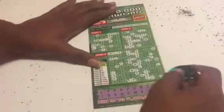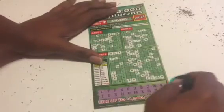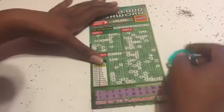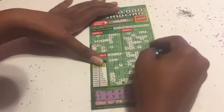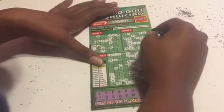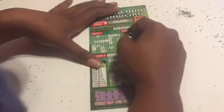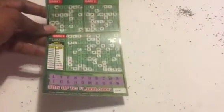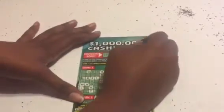Pop the letter. Got a word here. We have flag and sly. Then we have another one in. Let's see. All right guys, that looks like about it. Help me look over this ticket. Did I miss anything? Oh, we got an N up top.